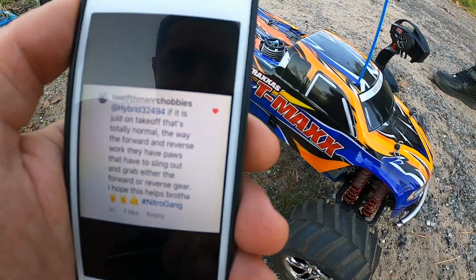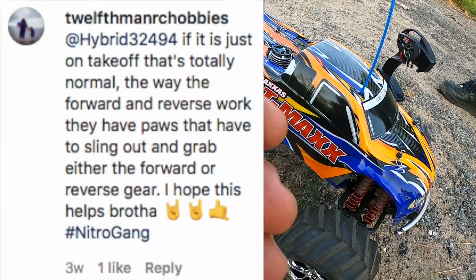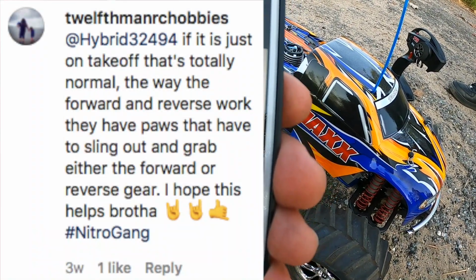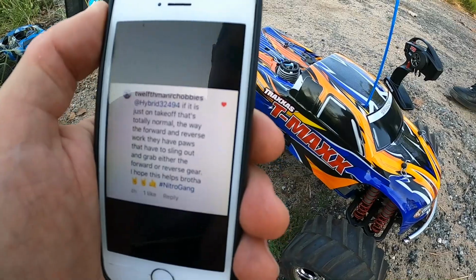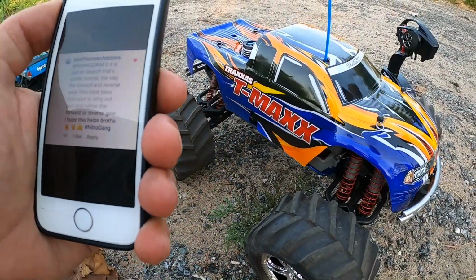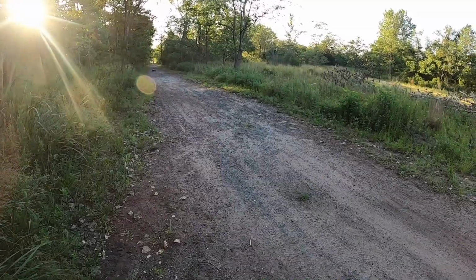Okay, so he said about the T-maxx and the transmission clicking issue, if it is just on takeoff, that's totally normal. The way the forward and reverse work, they have paws that have to sling out and grab either the forward or reverse gear. I hope this helps, brother. Nitro gang. Well, bro, it helped a lot. All these T-maxx 2.5 classics for some reason have this really weird transmission engagement issue.